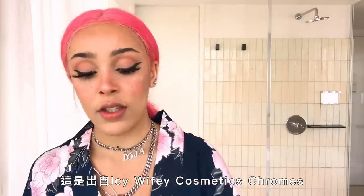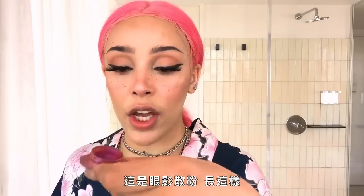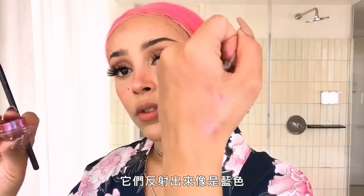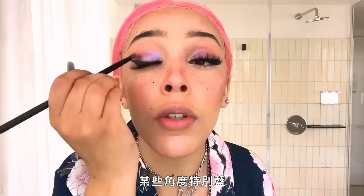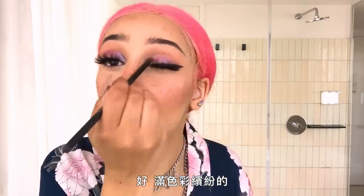So this is Icy Wifey Cosmetics Chromes. This is just a loose eyeshadow and it looks like this, but then it goes on like this. And it kind of reflects a blue, but then also like a deep pink. Press that down. It's like a peacocky sort of moment. It's very blue at certain angles and very pink at others. And then, boom. It's a little colorful moment.